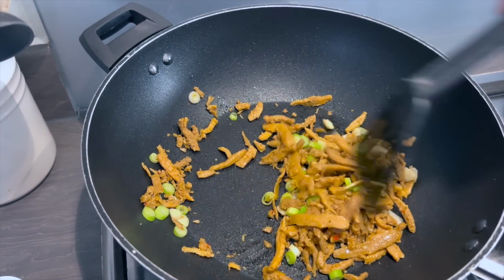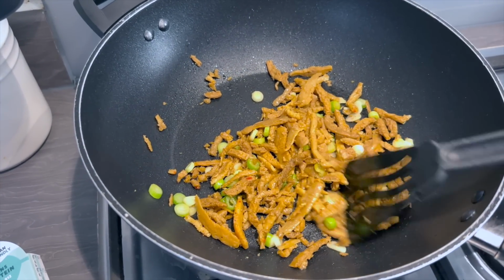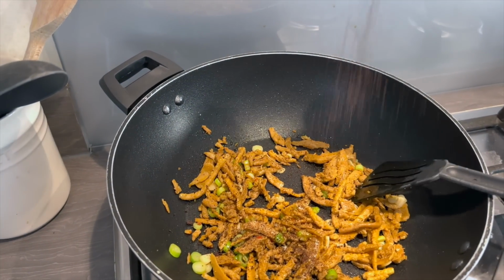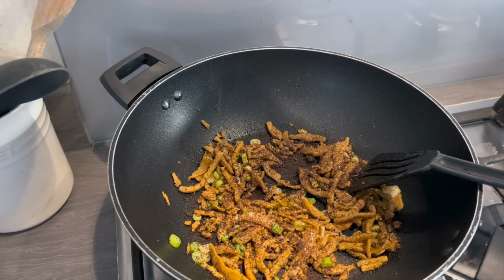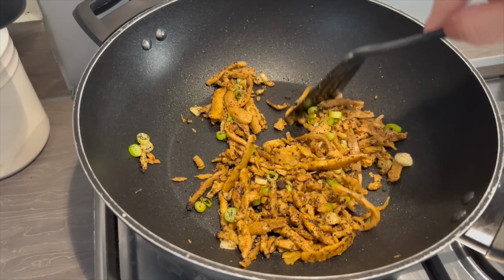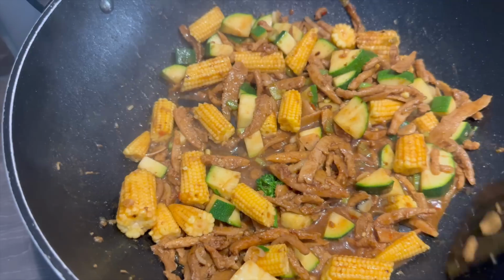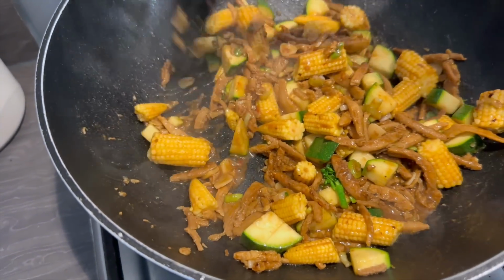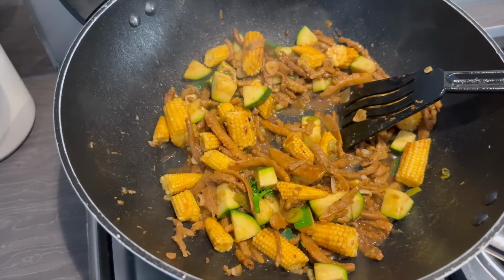Fry that around just a couple of minutes before adding the courgettes, corn, and then lastly the broccoli. At this point I just like to crumble a veggie stock cube over, just adds a nice little bit of flavour. Then throw in your veggies. I just added a tiny little bit of water too, just to stop it sticking, and then it almost kind of stir fries the veggies. And now I'm going to add the broccoli.